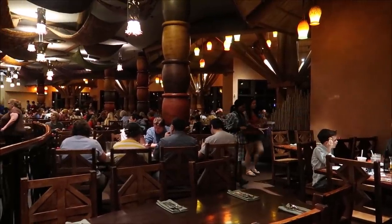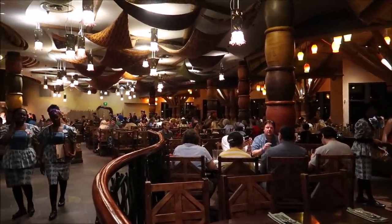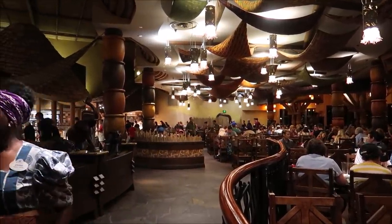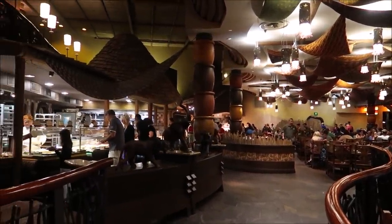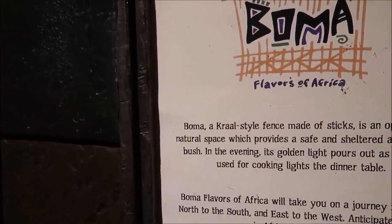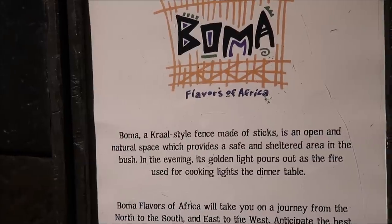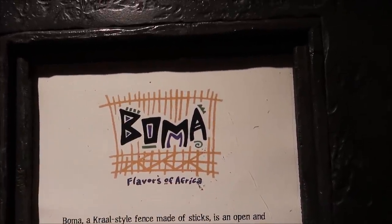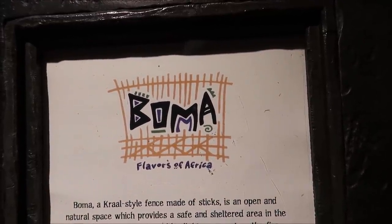We are all checked in and now we're just going to wait for our time. And I am hungry. I'm going to do some damage here. Boma better be ready. While we wait, I might as well give you a little overview of Boma itself. The word boma is actually a Creole style fence made of sticks, which makes it kind of interesting because you always see this in the background.